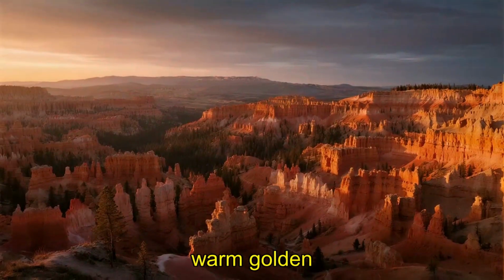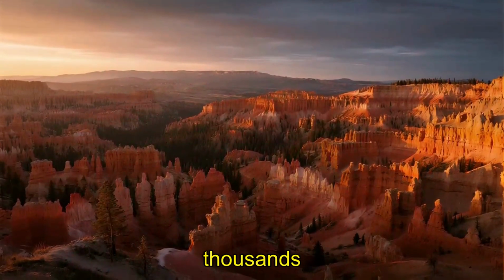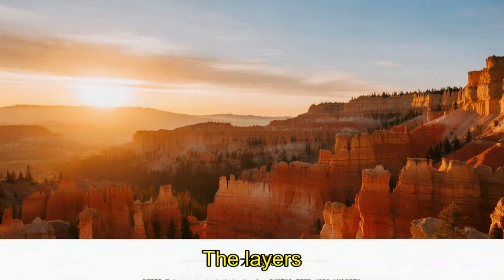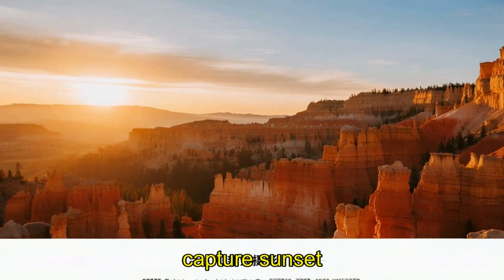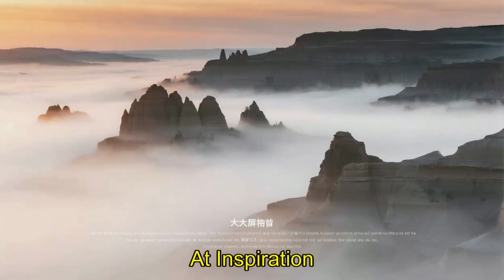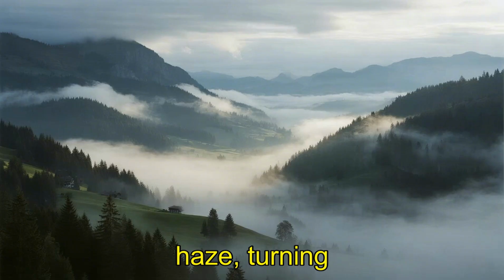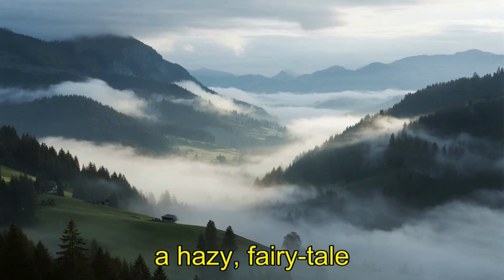At sunset, warm golden light slants in from the west, painting the park's thousands of otherworldly hoodoos in a vibrant gradient of deep red and tangerine. The layers of color are simply stunning. Press the shutter, and you'll capture sunset photos that will leave everyone in awe. At Inspiration Point, the hoodoos are shrouded in morning mist, and soft sunlight filters through the haze, turning the entire scene into a hazy fairy tale wonderland.